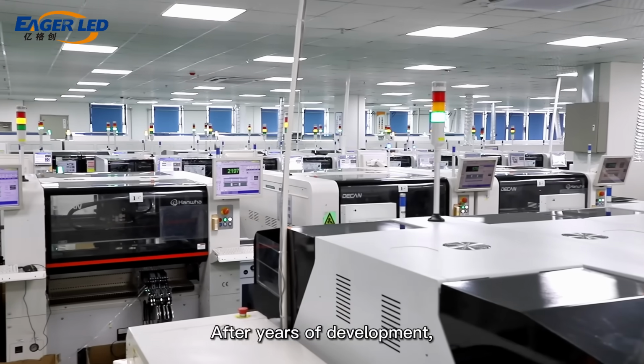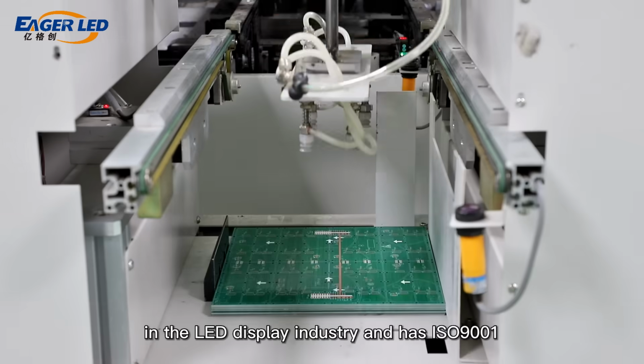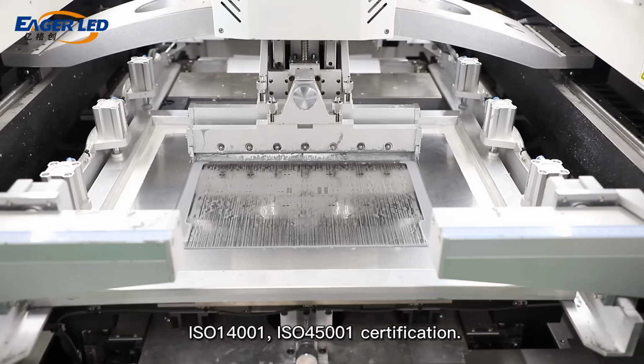After years of development, the EagerLED team has accumulated rich experience in the LED display industry and has ISO 9001, ISO 14001, ISO 45001 certification certificates.